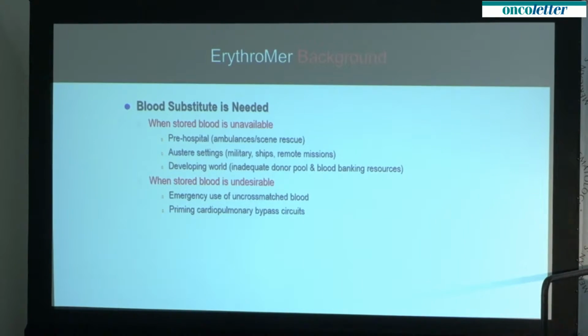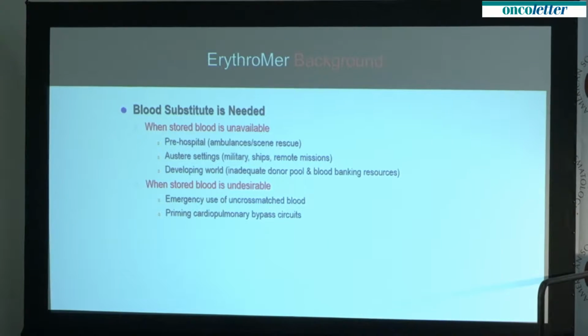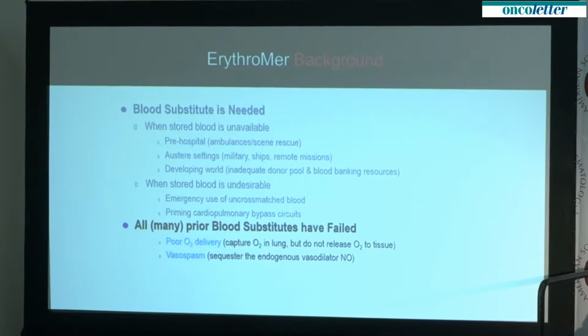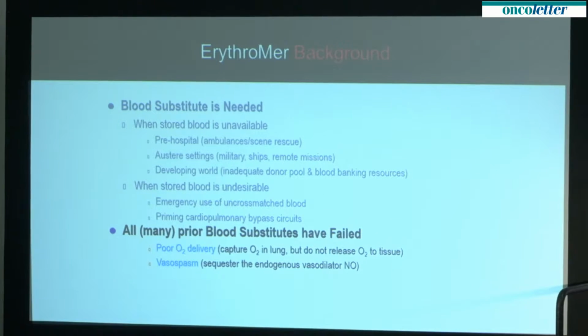There's been an unmet need for some time for a blood substitute to enable transfusion where stored blood is unavailable or undesirable. Unfortunately, all prior blood substitutes have failed due to two key flaws: poor oxygen delivery to tissue, despite being able to improve oxygen content in blood, and a problem with vasoconstriction, where the blood substitutes cause vasospasm, preventing traversal of normal red cells to tissue.